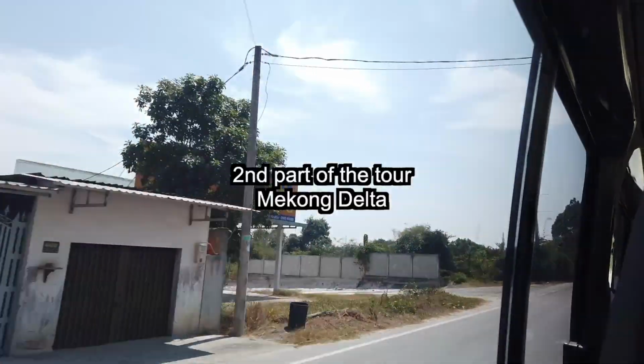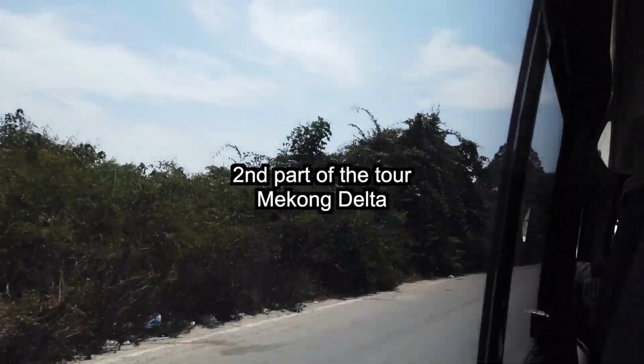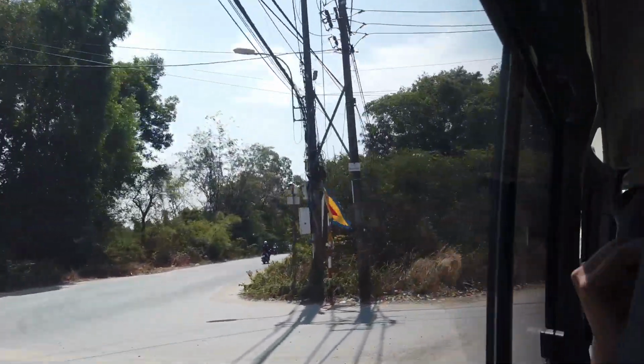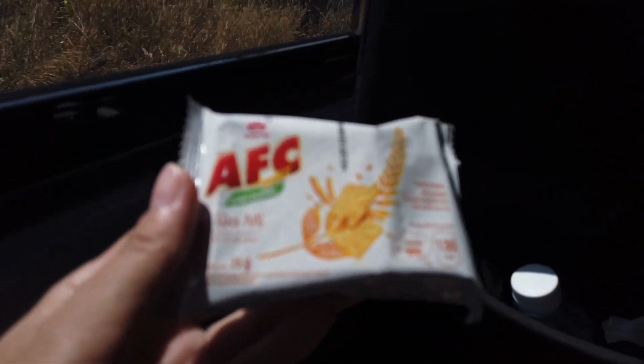Hello guys, this is part 2 of our tour, and after Cu Chi Tunnels, we're now heading to Mekong Delta. After Cu Chi Tunnels, we were all tired, and good thing it's cold inside the van, and they gave us some snack on the way to Mekong Delta.